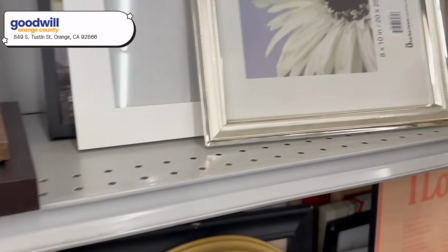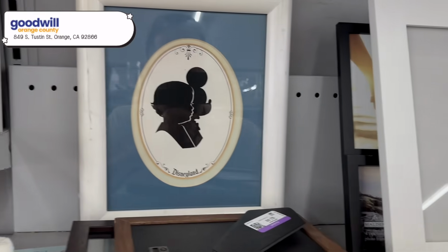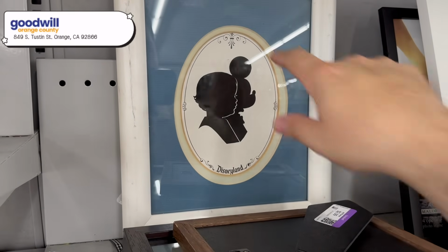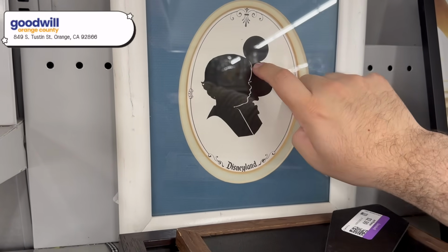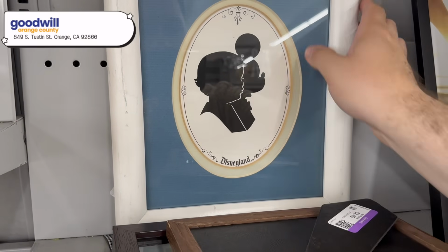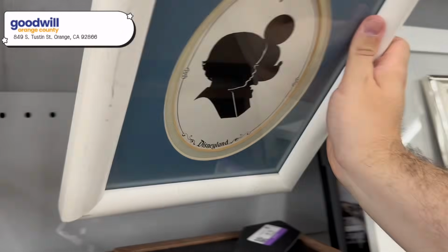Oh no. Someone donated their silhouette. So if you go to the Disney parks, I don't know if Florida does it at Walt Disney World, but in Disneyland you can get your silhouette done on Main Street. And look, they did it with Mickey. So it's their child and Mickey right there. And it's Disneyland, it's framed. This was $4.99.